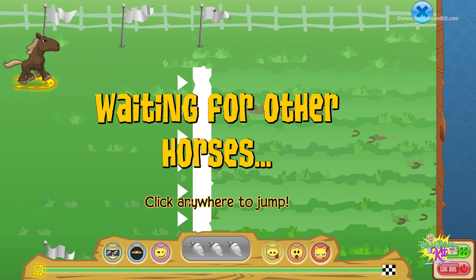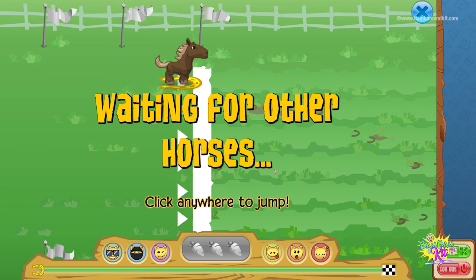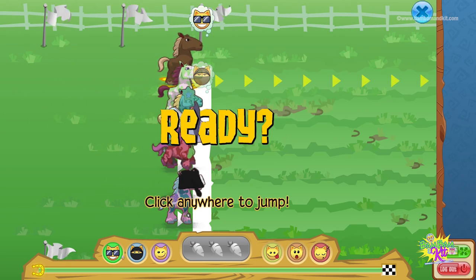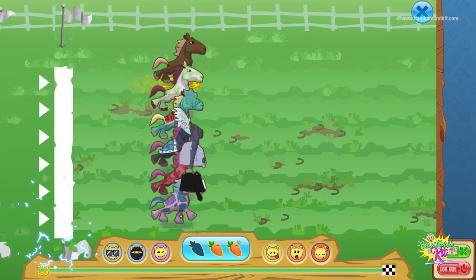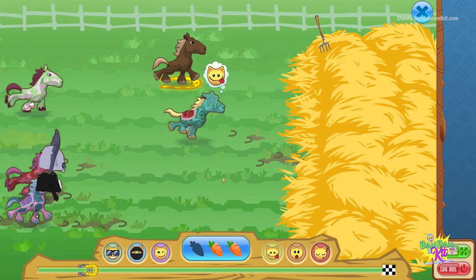Waiting for other horses. Click anywhere to jump. I'm jumping. Yay. I'm happy. Oh, that's cool. Look, everybody else, their horses are dressed up. Ooh, I think you need a membership for that, though. Whoa. Ooh, boosters. Whoa. Nice, you took the lead. Uh-oh. Whoa. That's a close race.